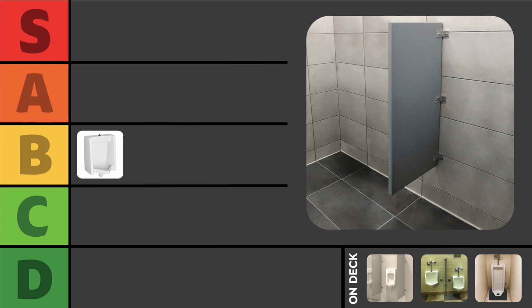Because I need to get serious here. I think it's a D tier, honestly. A stall? Come on. Be a better man. On the other hand, there's less aiming involved, and letting it all flow free after a hard day at class is the best feeling in the world.